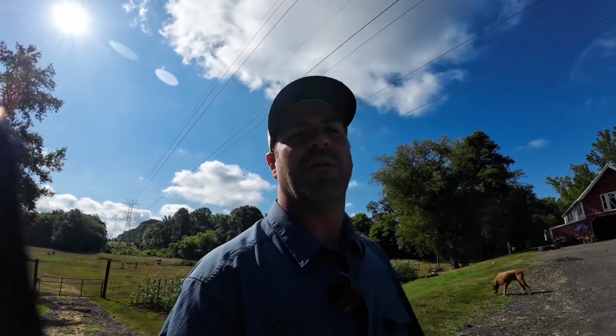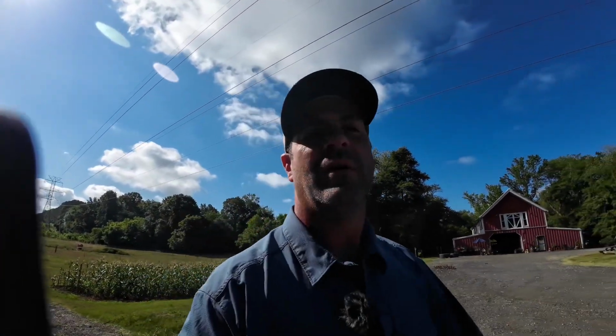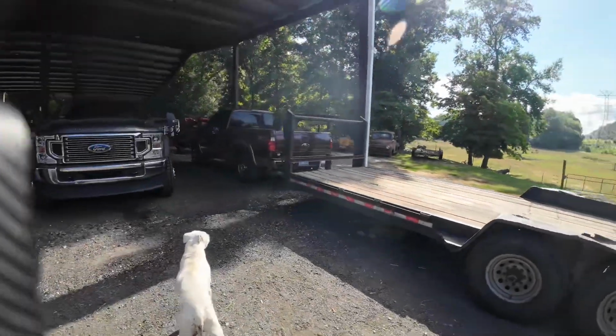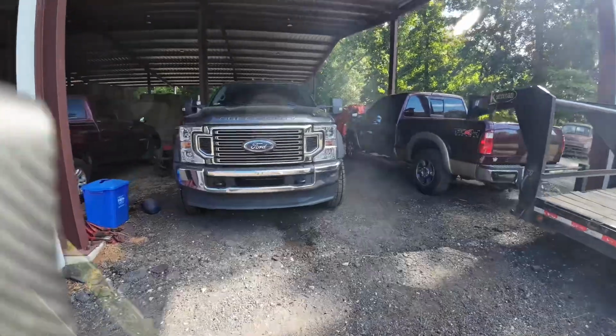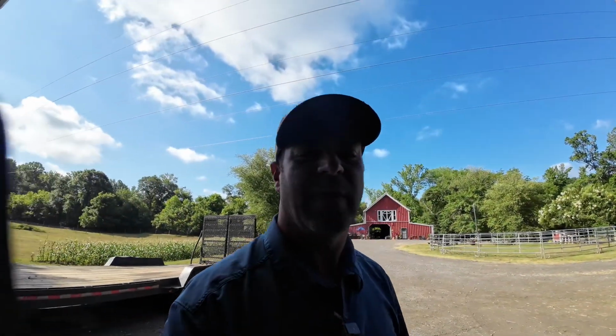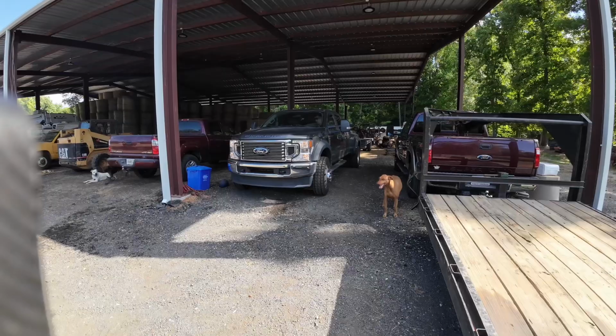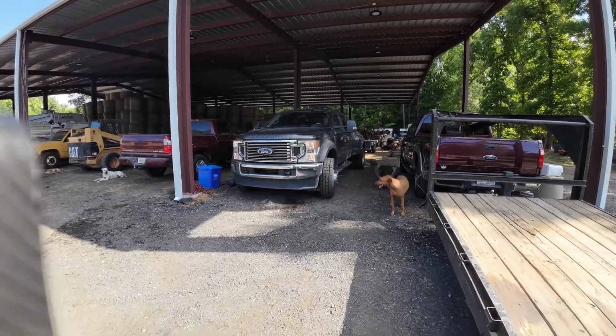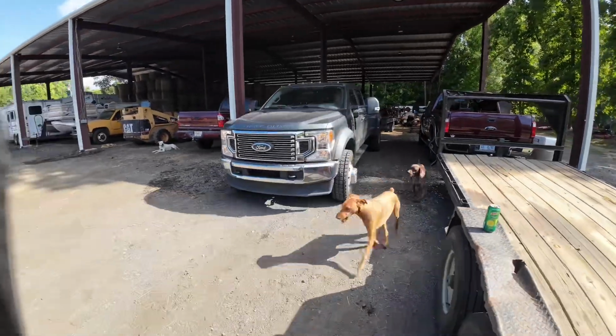But first thing we're gonna do, Calvin's here this morning. We're gonna hop in my son's F-250 that I borrowed. We're gonna hop in the 450, load up the Kubota, and head over to the hay field, start hauling out some hay. That way we can load up the old Kubota and haul it to the field.